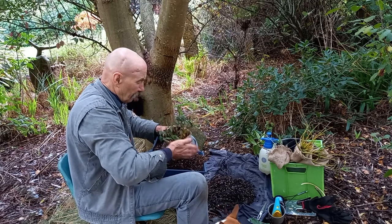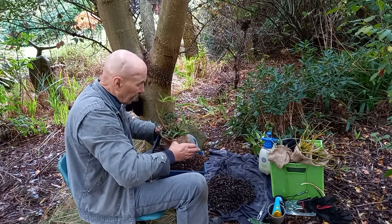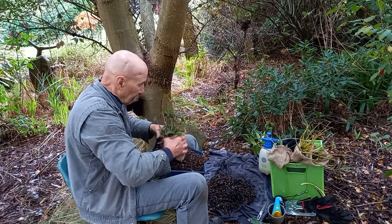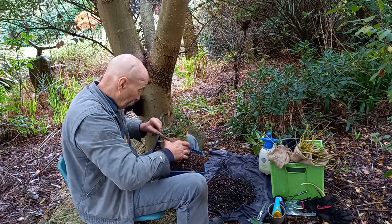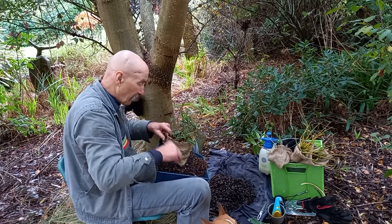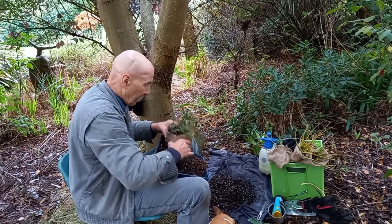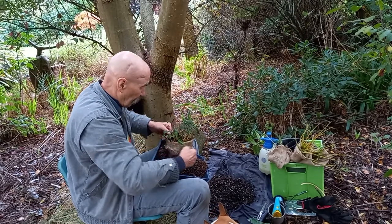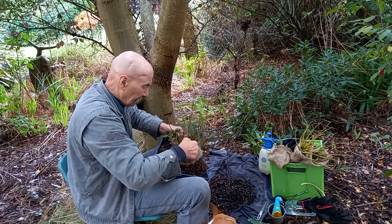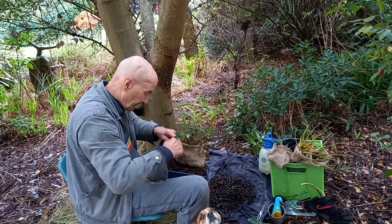So if you really want to know how to look after your orchids, do a bit of reading and look for that key word, habitat. Find out where they grow, the temperature range, and the requirements.